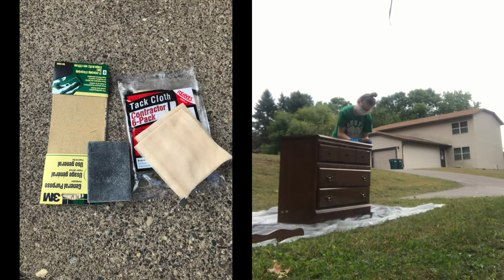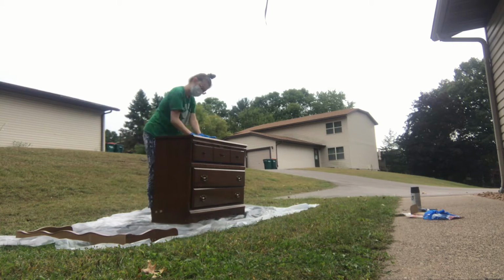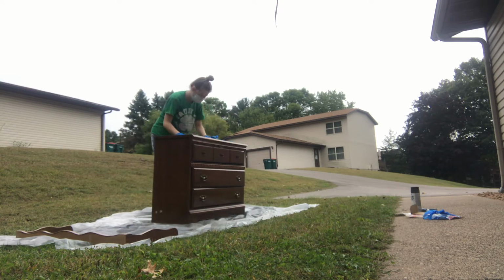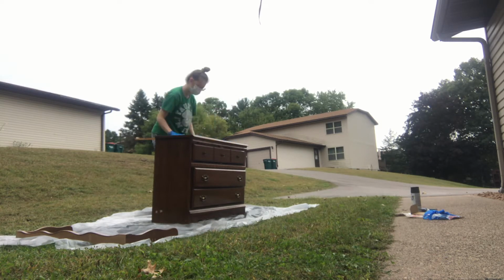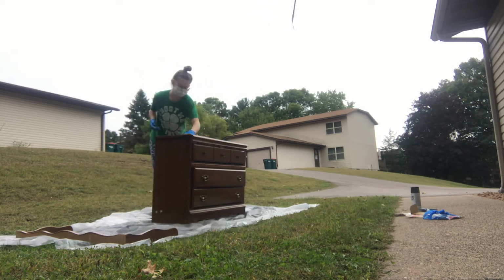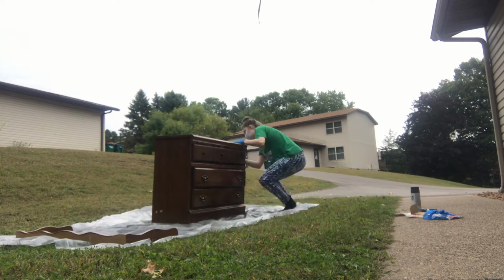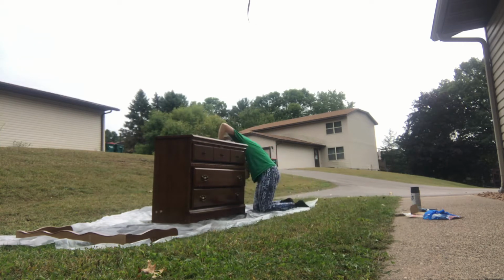So the first thing you're going to want to do is buy sandpaper, tack cloth, and optionally a buffer. Make sure to wear a mask and gloves, as dust and paint fumes can be very toxic. You're going to want to sand if you either have a glossy finish on your furniture item or you want to get rid of any imperfections/rough areas. Only sand that immediate area for 3 to 5 seconds and then continue throughout the whole piece. Once sanding is complete, you can buffer or move straight to removing the dust with a tack cloth.